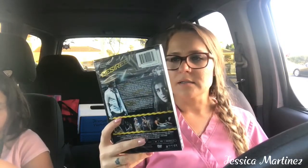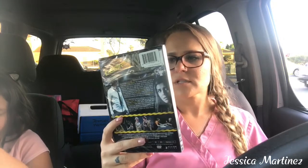Then I got a box of the chewy chocolate chip granola bars for Sissy's lunches. And then we found three movies. They've been having a lot of good movies now lately. So I got this one, which is called Desire. And it looks like they have some pretty good actors in here.